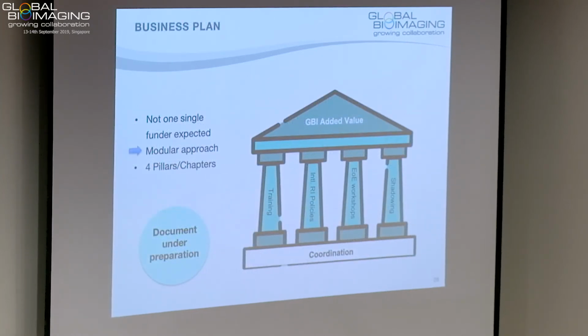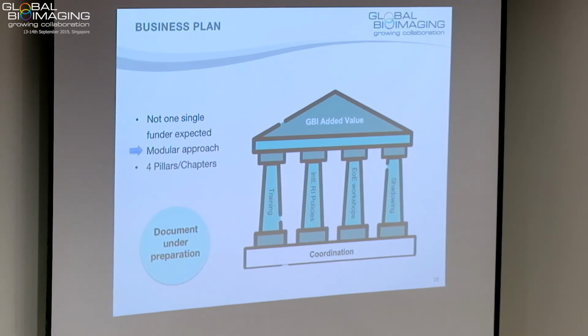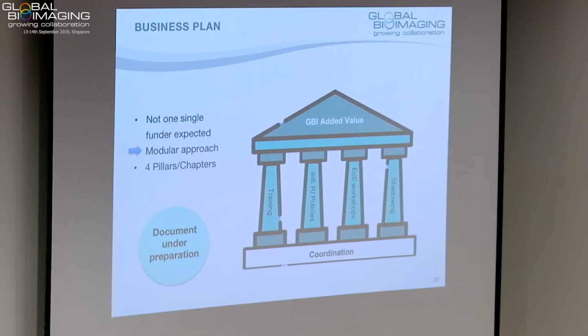And regarding the business plan, I'm going to say a couple of words. We are working on acquiring new funding. We have identified that it's unlikely that in the short term we will receive another big grant as we did in the past. So we have tried to break it down to what are the activities that help create this Global BioImaging added value. Of course, we need coordination, which is the backbone of this, but also we want to deliver more training courses. Unfortunately, during this year, this was not possible to do because a dedicated person was missing.